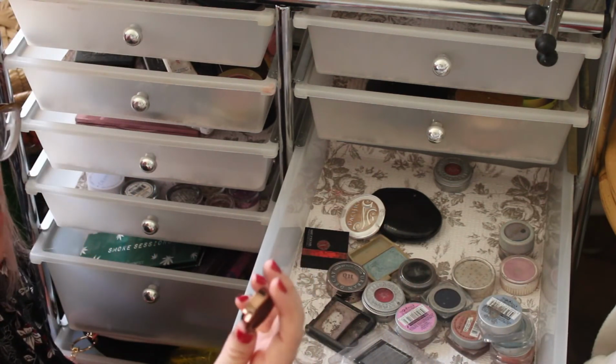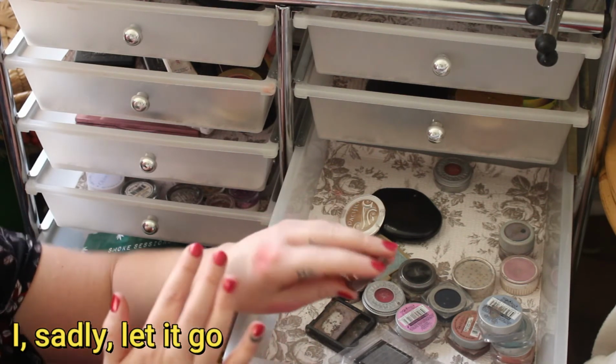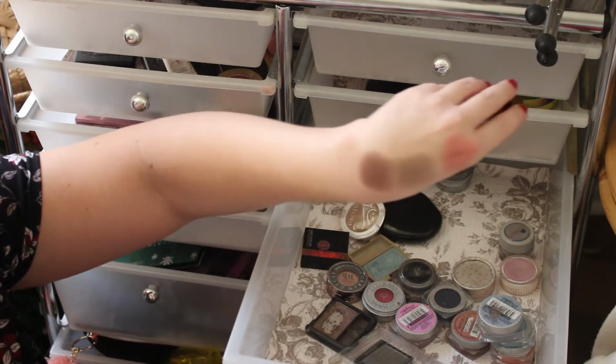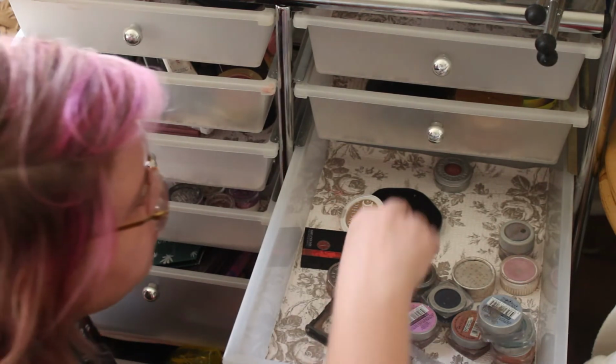This is really old, Urban Decay in West. It's a gorgeous color, but it's just really old and it's not in any sort of... oh wait, that's really pretty. Let me see if I can depot that first. So that'll go in the maybe. So that's a really pretty like maroon brown.